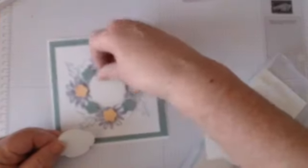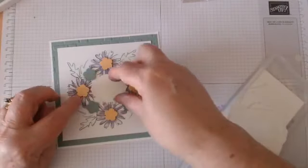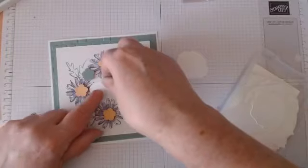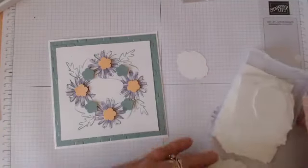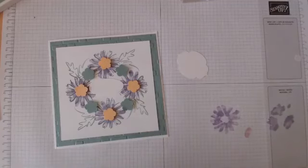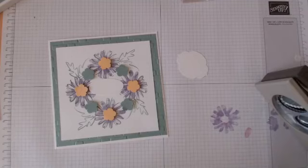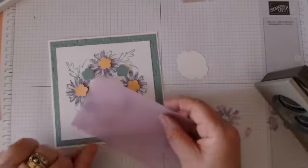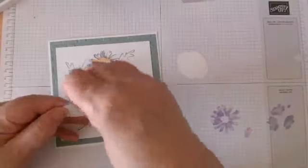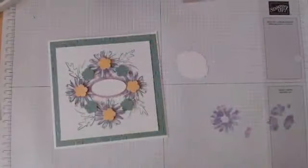So we could put, I think that's too big. Don't like that one. Oh, that's not bad. Or we could have that with a coloured shape behind it. Oh, I could punch out Highland Heather. Oh, what about this then? Yeah, plain pearls. That's what I'm thinking, Hazel. Plain pearls to go in the centre of the flowers. And then that as my sentiment just there. Cool. That's what I'm going to do.